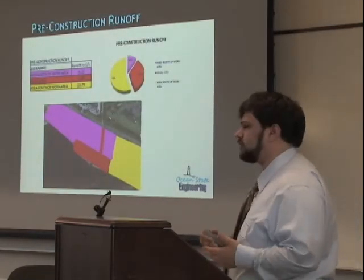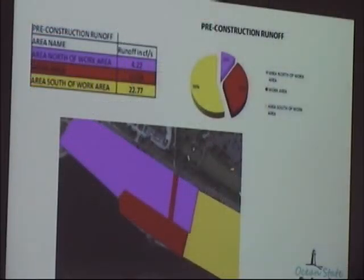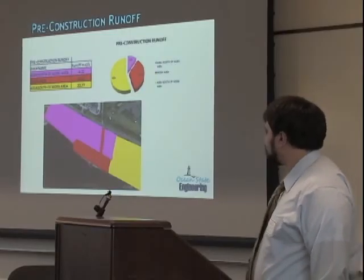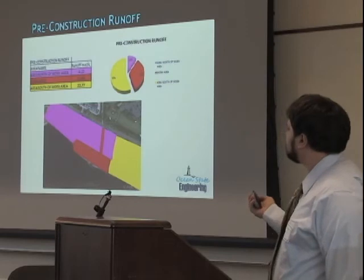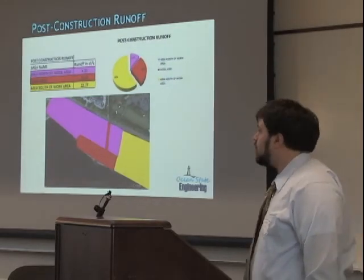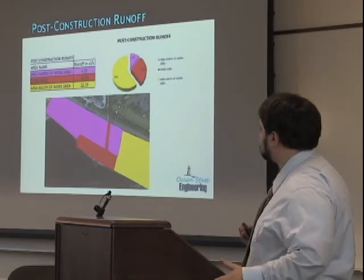So to calculate the runoff from our site, we use TR55. This was a 10-year design storm, and I divided it up into 3 areas. The areas are color-coded based on their size, and I have the pre-construction conditions along with the post-construction conditions. What we had to do was compare the two of them.